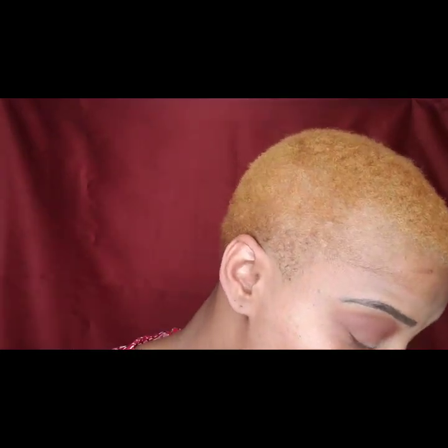Now I'm going to go in with this same palette and use this golden shimmer color on the inner part of my eyelid, and I'm going to blend that out into the rest of this eyeshadow look.